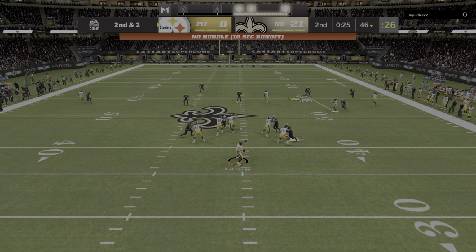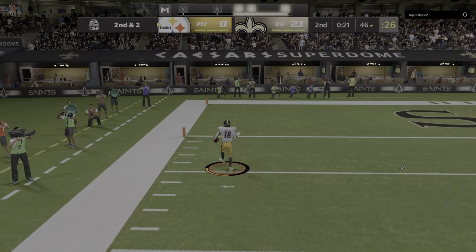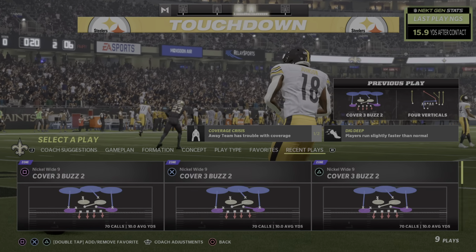To throw again on second down. Roethlisberger, he sets to fire deep. That's caught inside the 20, and into the end zone. Touchdown, Pittsburgh.